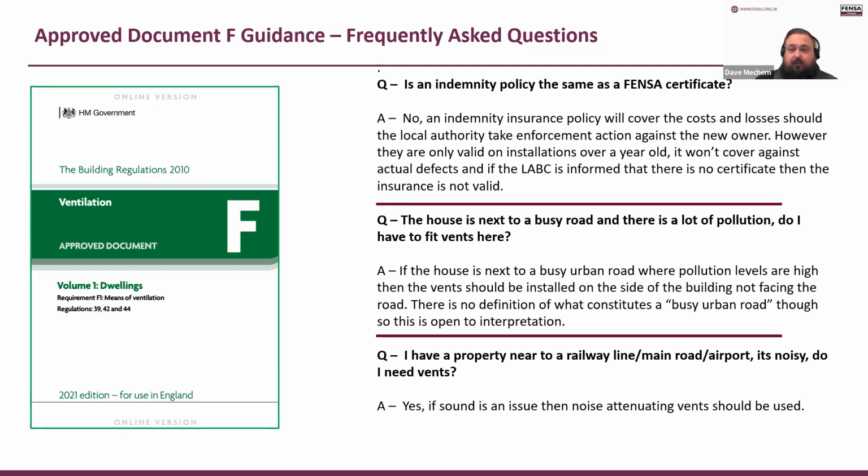They haven't put that in the document. They've literally just put busy urban road where traffic pollution is high. It's open to interpretation. When I think about these types of roads, although I live down in Devon, I'm thinking of things like the A1, the A4, the A6 running through London, which are pretty much motorways that run right down the end of people's front gardens. And if you look at those houses as you drive down those roads, you'll see the road muck that is all over them.